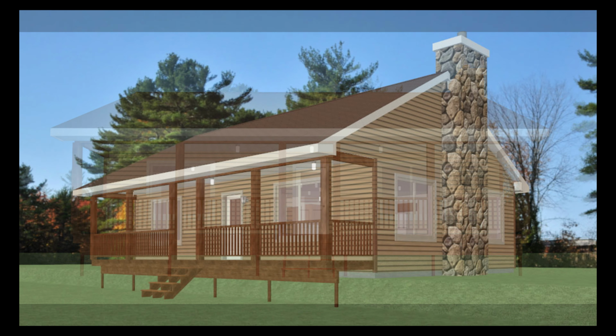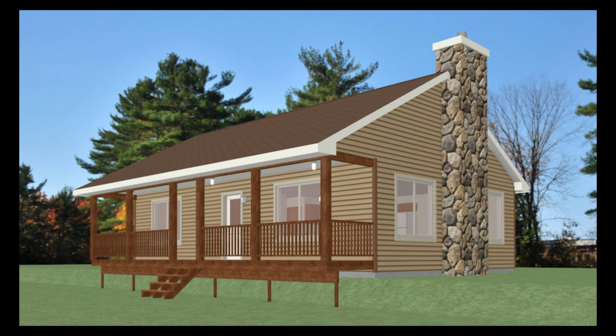So here's looking towards the north and the east. Again, windows may be changed, but there's going to be 2 windows. That brick chase for the chimney, or rock, I guess, in this case. So that's going to be for the wood-burning fireplace. And again, they got the white fascia there. I'm not sure why their program picks white if you're going with tan and brown. Not sure exactly what the reason for that is.